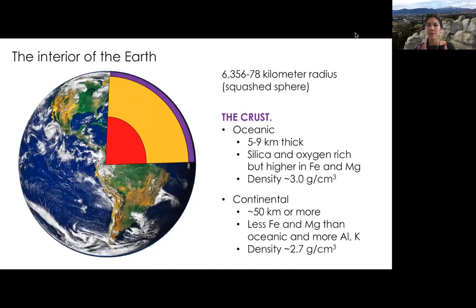And this is going to cause it to be a little bit heavier than the continental crust, which, while it's about 10 times thicker, 50 kilometers or more, and it's even thicker when we have really high mountains and get up to 70 kilometers. A continental crust, though, is a bit lighter. It has a density of 2.7 grams per cubic centimeter. And this is because a lot of the iron and magnesium that is present in oceanic crust is not present in continental crust, at least not in as great quantities. And instead, we see more aluminum and potassium in continental crust.